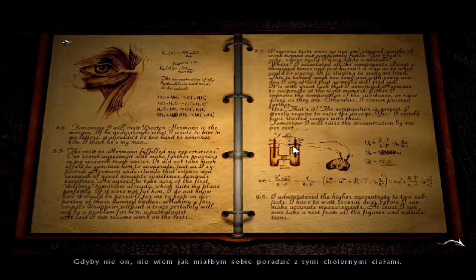If it were not for him, I do not know how it would be possible for me to keep on disposing of those damn bodies. A few corpses disappearing without a trace certainly will not be a problem for him as a pathologist. At last, I can resume work on the tests. May 8th. Previous tests were no use, and several months of work turned out completely futile. God's sake, where could I have made a mistake? I calculated all the components almost 1,000 times, and I just haven't a clue as to what could be wrong. It's starting to make me tired. It's taking much too long. And with every new day, I'm afraid that someone will find out. It is with great luck that I convinced Herman to cooperate at the right moment. Either I improve the composition of the substance, or raise doses as they are.